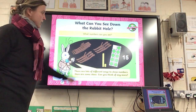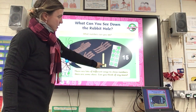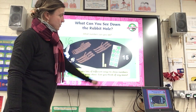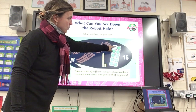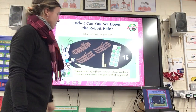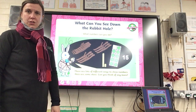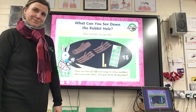This has been using some Deans, and we've got our tower of 10. If we count on 11, 12. And this is our 10 grid. It's not quite 10. We've got 1, 2, 3, 4, 5, 6, 7, 8, 9. Which is your favourite way of representing a number? Do you like seeing it written as numerals, or do you like seeing it as a picture?